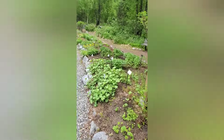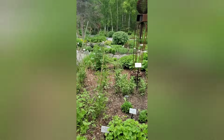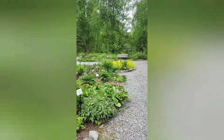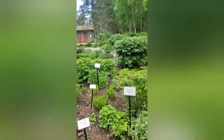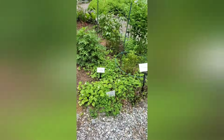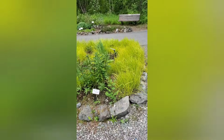But what a beautiful spot, in my opinion, to put a garden, don't you think? It is so big. It goes way, way back. See the trails? It goes different ways that you can go, and they have different things to see here in Anchorage Botanical Garden. More peonies. There's bugleweed. That sounds like something from Harry Potter. Turk's cap lily.